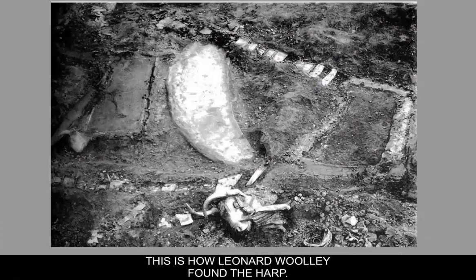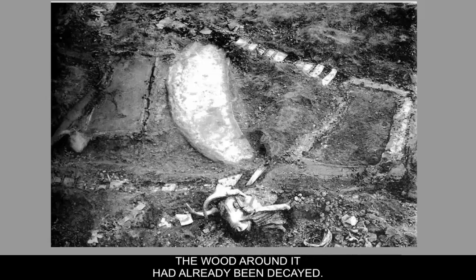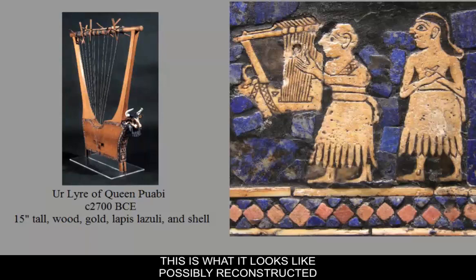The wood around it had already decayed. It was missing some of its parts. So the way that he constructed or reconstructed it was to pour some sort of plaster into the cavities created by the decayed wood and then try to lift the whole thing out. This is what it looks like possibly reconstructed. And he did put it together.